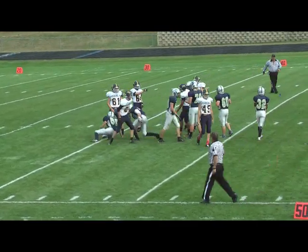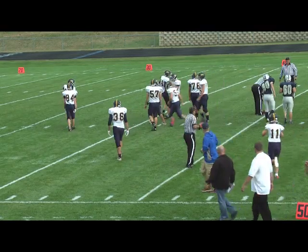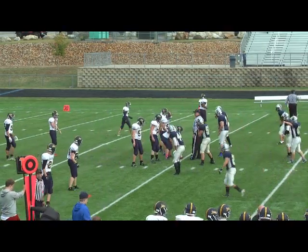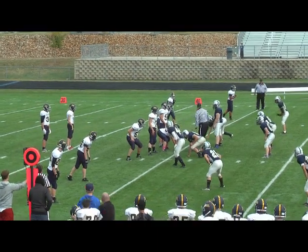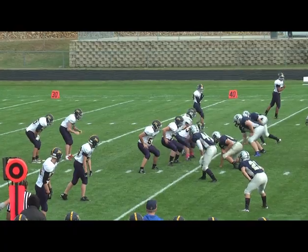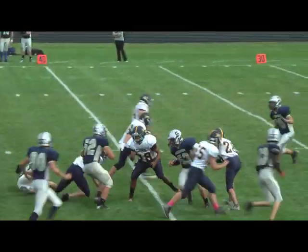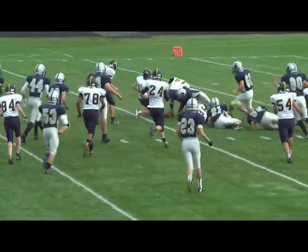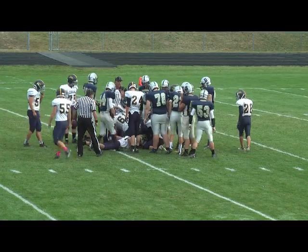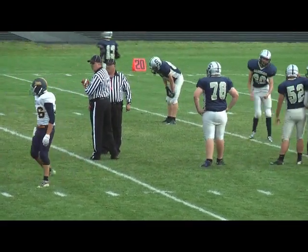Fumble. And okay, they're putting that ball at the 45. Okay, first and 10 for the Cougars at their own 45. Fumble. And the ball is recovered by Sanborn at their own 30-yard line.